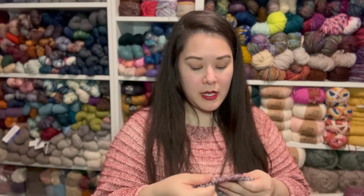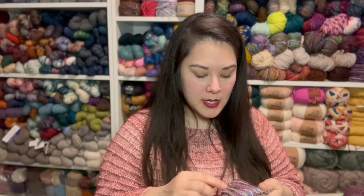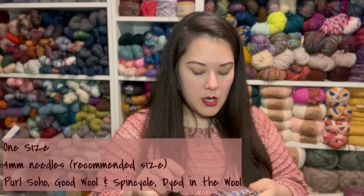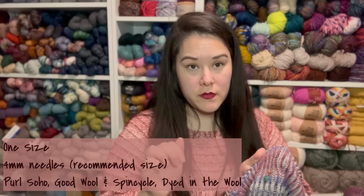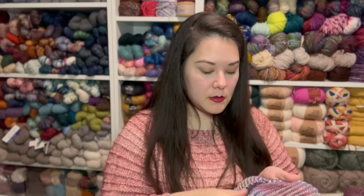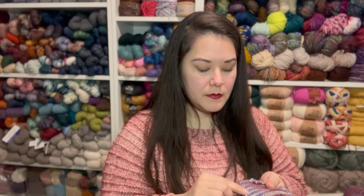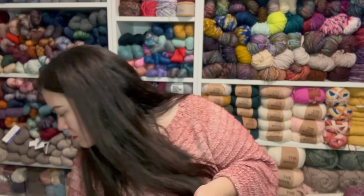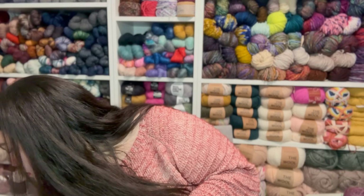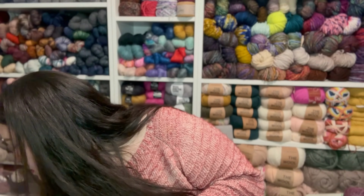This is one size. It is made with the Spin Cycle yarn called Absolute Zero, and it's 200 yards for 50-ish grams. It's listed as a sport weight. And then the gray is an undyed yarn called Driftwood Gray. It is the Good Wool by Pearl Soho, 100% Andean wool, and it's 383 yards for 100 grams.